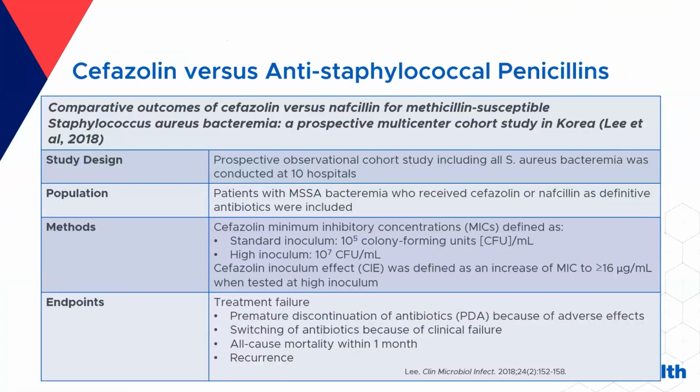So this study comes from Korea, and Lee et al. looked at Cefazolin versus Nafcillin in MSSA bacteremia. This was a prospective cohort study across 10 different hospitals, and looked at patients who, as mentioned, received either Cefazolin or Nafcillin as definitive antibiotics for their treatment of MSSA bacteremia. They defined the minimum inhibitory concentrations as a standard inoculum of 10 to the 5th CFU and a high inoculum of 10 to the 7th CFU. And the Cefazolin inoculum effect was defined as an MIC increase to greater than or equal to 16 micrograms per mL when tested at high inoculum, so that 10 to the 7th CFU.